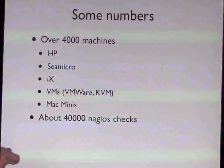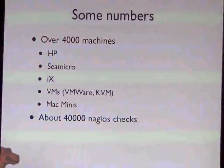So, just to throw in some numbers, we definitely have over 4,000 machines. A good majority of these are hardware. This also includes the minis and the VMs that we have. HP is what most of our hardware is. We also have an interesting thing called the C-Micro, which is basically a 10U box. We've got one version of it in production, which is basically 512 atoms, and they can all be used as individual machines. So a bunch of our websites run on 100 atom nodes. We just assign 100 nodes and say, you serve these 30 websites, and it does a pretty good job. Your websites might be a little slow, but for sites that do not attract that much traffic, that works just fine.